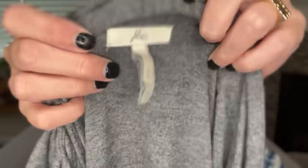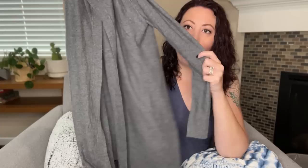And then this is a sweater from Goodwill. I got it because it's a size large and it's 100% cashmere, you guys. And it has a little, not a hood quite, but you get it. It's a very, very cozy open front pull-on cardigan.